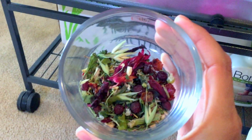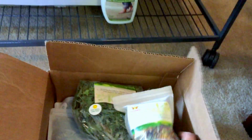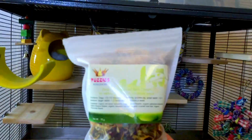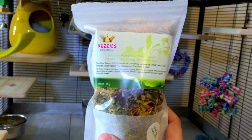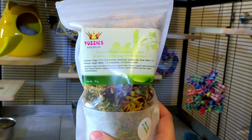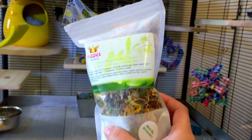And right now I'm giving him some of this, which is from fuzzieskingdom.com. I made an order, so I told you guys if I did, I would show you. So this is the box that I got it in. I got a bunch of stuff. See this right here? Let me see if it focuses. There you go. This is a Flower and Berry Delight, which he's starting to like.